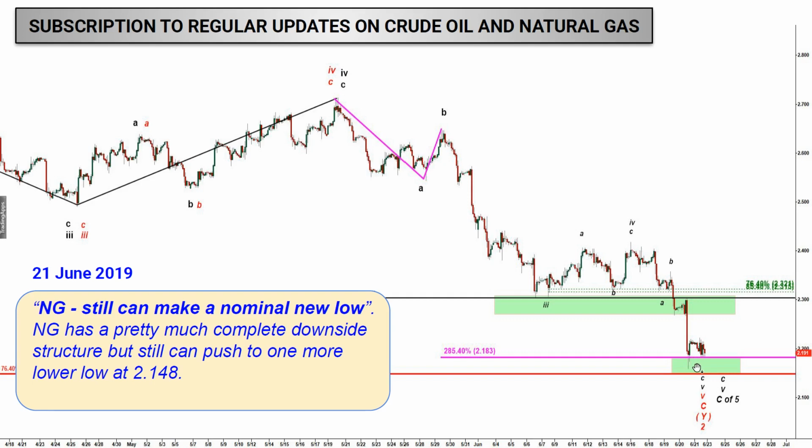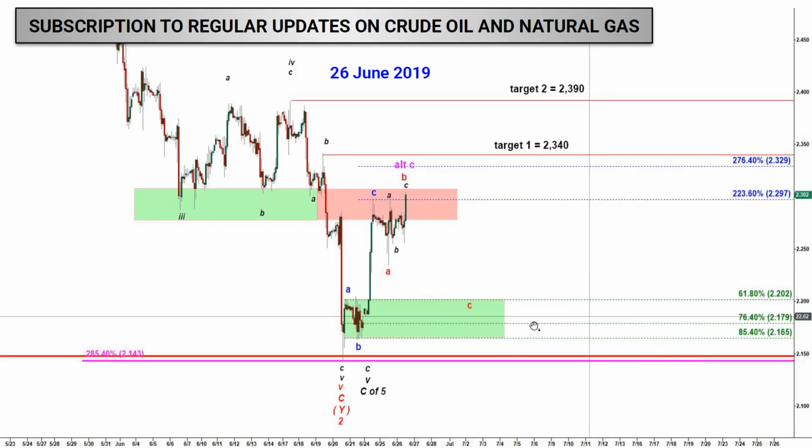And looking forward, this is exactly what happened at the end of July. But let's come back to June now. This is what we got. That was the rally off the previous low made in late June, and it tagged the red target box.